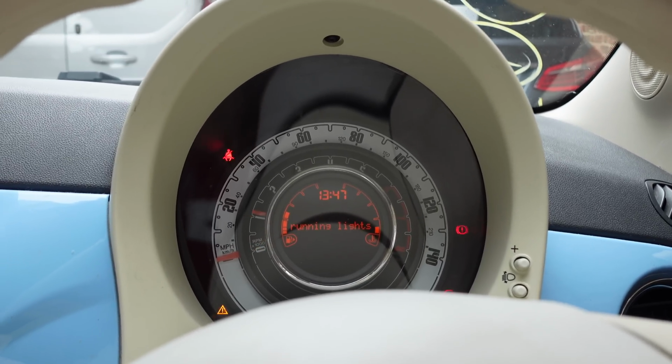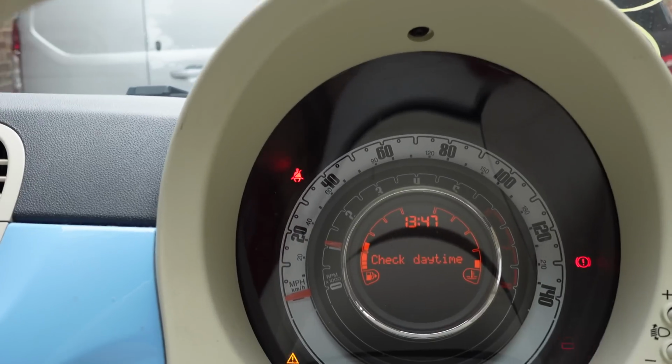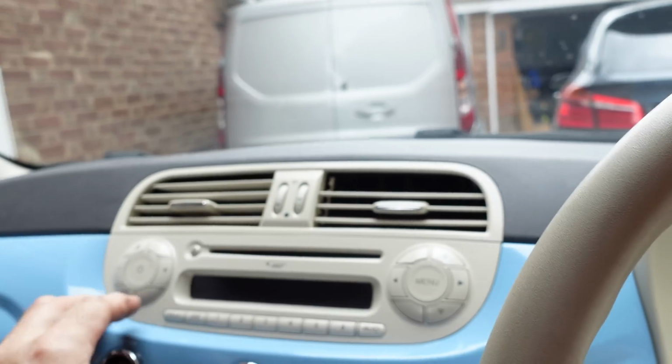Start her up. Starts straight away. No warning lights except for the triangle. That's because we've got a DRL not working.